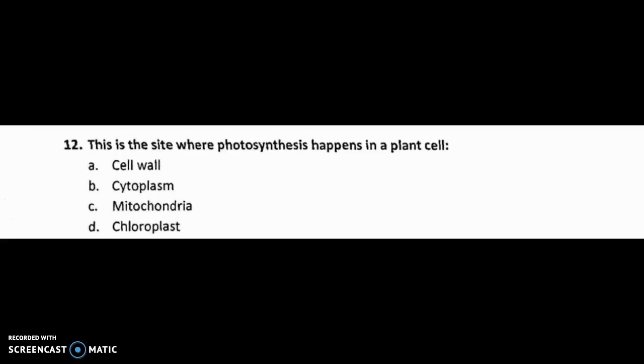Number 12. This is the site where photosynthesis happens in a plant cell. A, cell wall. B, cytoplasm. C, mitochondria. And D, chloroplast.